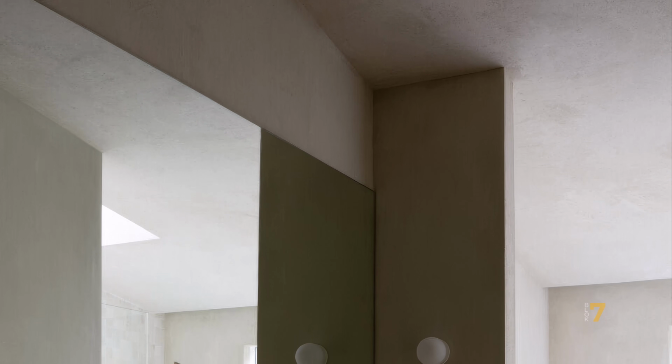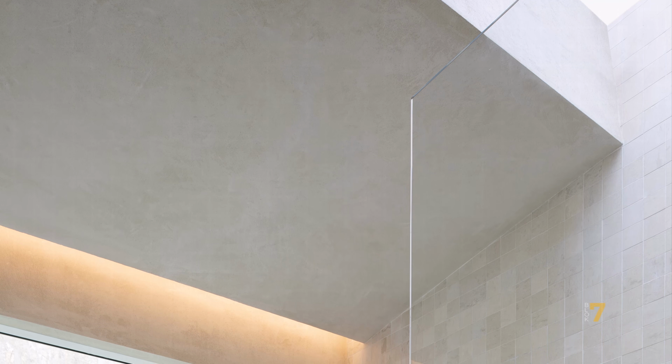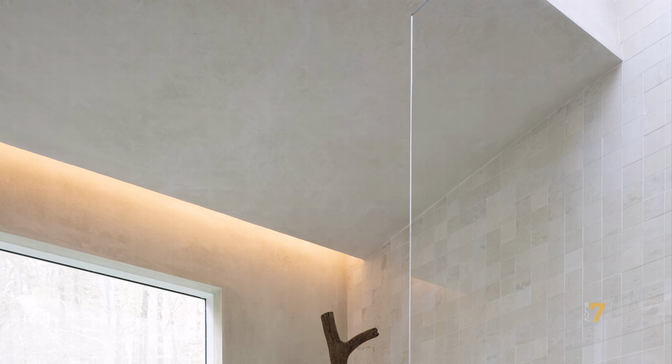Bathroom, sculptural limestone vanities, checkerboard pattern tiles, and a freestanding tub create a spa-like environment, illuminated by a skylight that fills the space with a gentle glow.